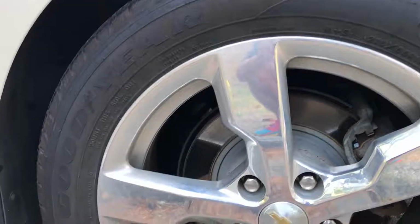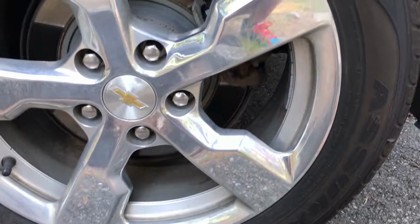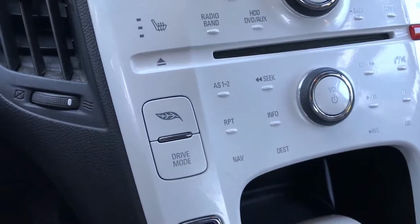The wheel package looks pretty nice. Tires, as I mentioned, not the greatest, and the brakes are just horrendous on this car. No feel whatsoever, and it's unpredictable when it'll stop. So, final thoughts on this car.